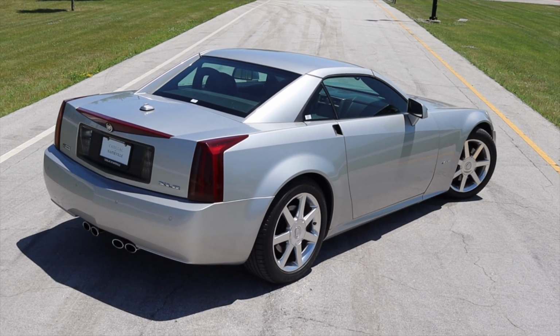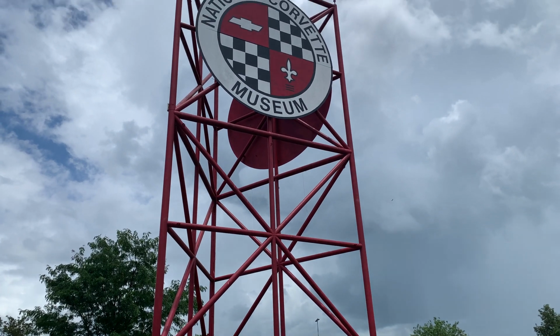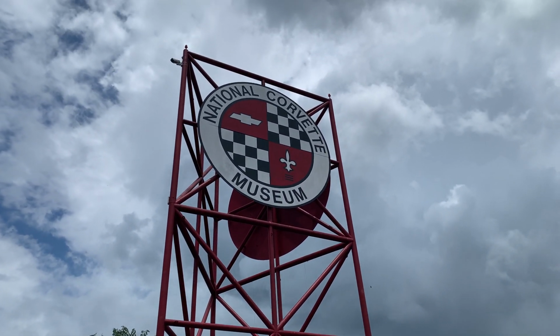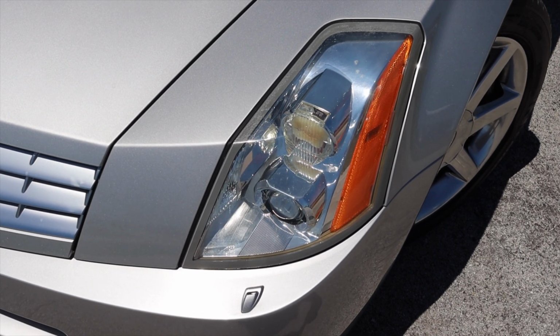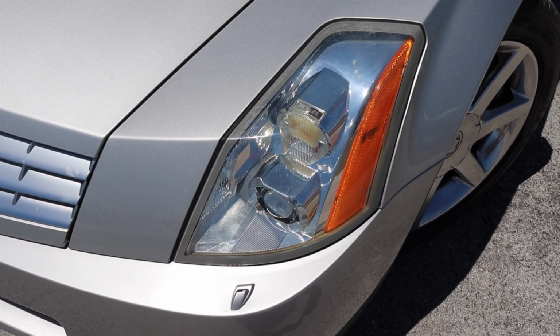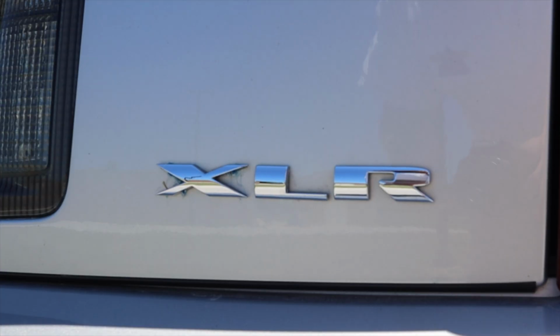Like I said, this is built in the same factory as the Corvette down in Bowling Green, Kentucky. This was the first Cadillac offered with radar cruise. This was the first Cadillac offered with heated and cooled seats, and was one of the first vehicles to get the magnetic ride suspension.